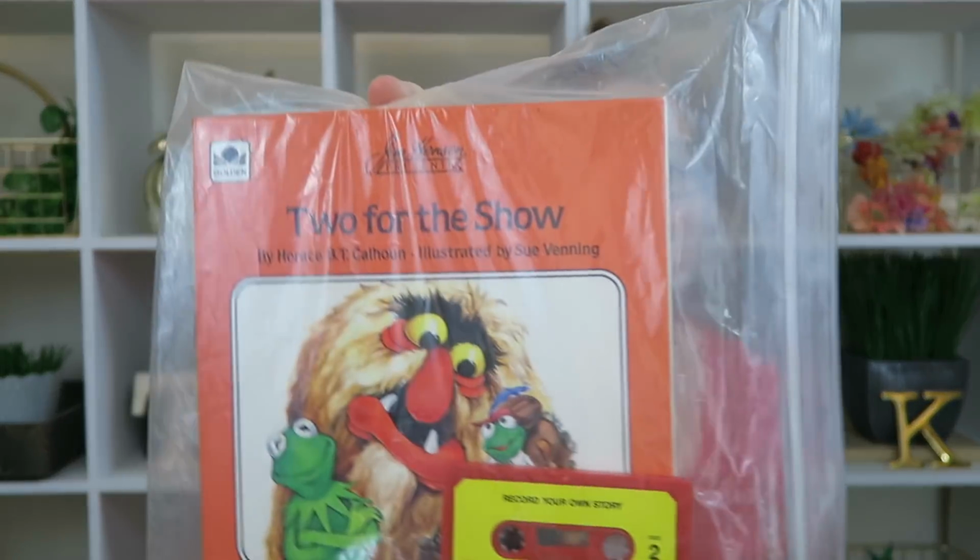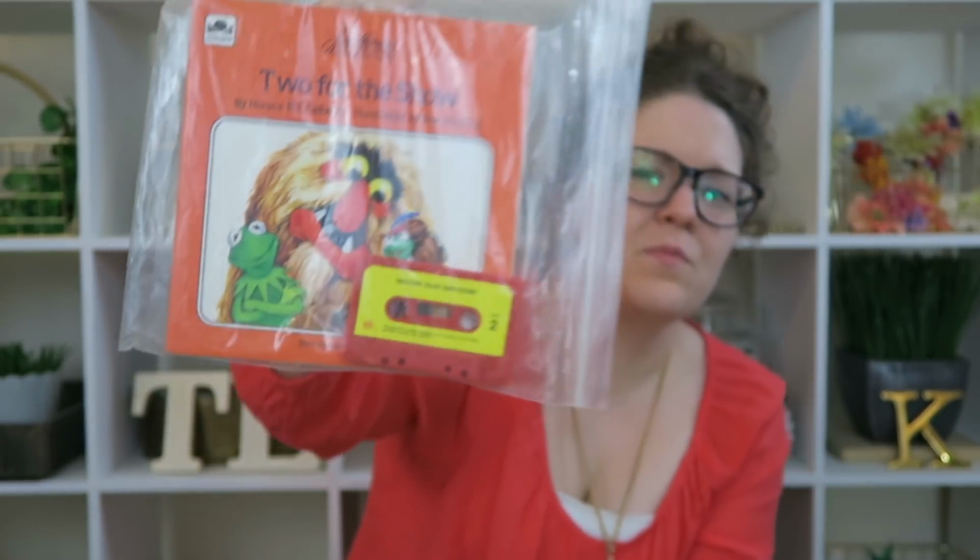I wasn't sure I was going to get this one, but then it was the last one there and I didn't want to leave it behind. It's a Muppet book. It says 2 for the show. Yeah, 2 for the show. And I don't know, I didn't know if I'd be able to really use it in my classroom. It says record your own story.